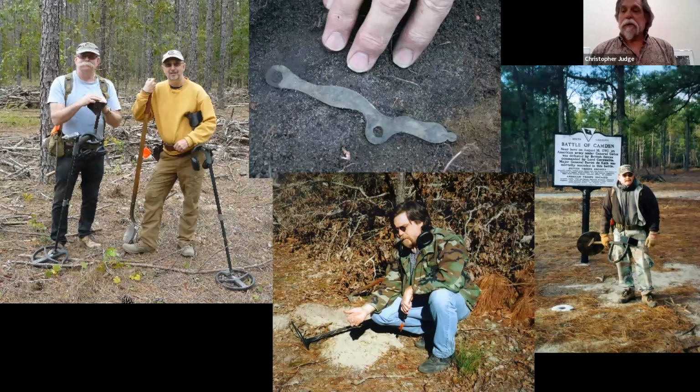Now, what we did was all the metal detecting we could muster whenever we had an opportunity in an area that was mowed or clear cut or burned, we metal detected. And that's a process that's gone on now since, let's see, from 2002 until the present. We're still doing this. We're still covering parts of the battlefield.